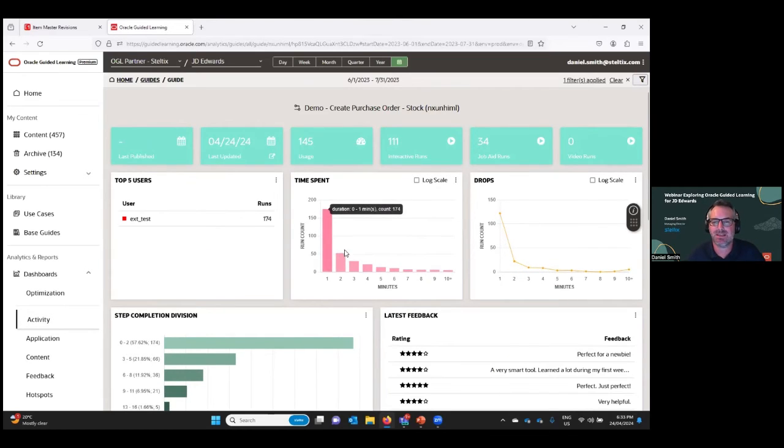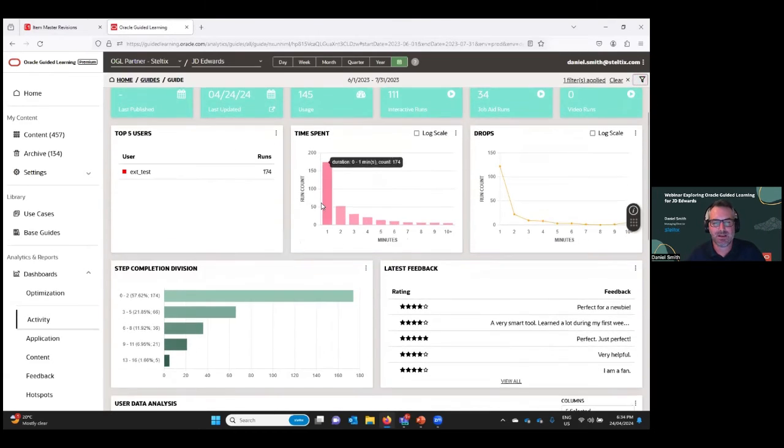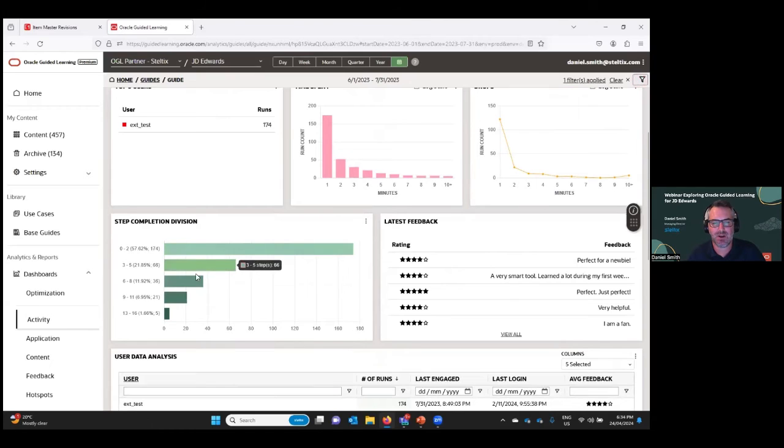So I can see the time that has been spent across that particular guide. I can see where people are dropping out. Remember, I dropped out at a particular point in time. I can see how complete the guides are being executed. Again, I dropped out at probably about step number 6.